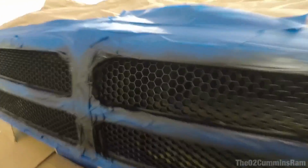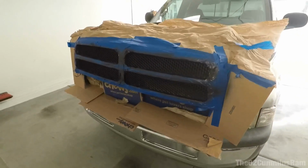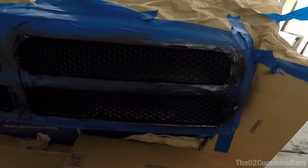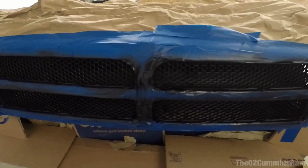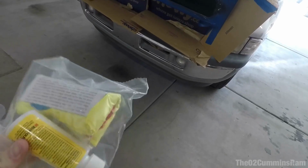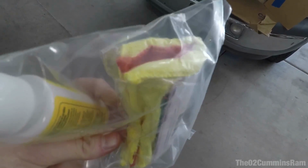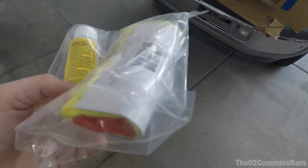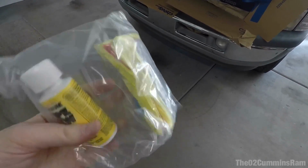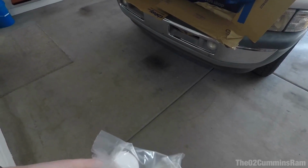Doesn't look like anything's really wrong there, but now I'm gonna try to open up that Renew kit. Maybe I'll put another little second coat on here real quick, and then let this dry and put another coat on. Opening up this little Wipe New kit here, basically it looks like you just get a bottle of the stuff, the instructions, and a couple of microfibers. So I'm gonna open this up, read the instructions, see what it says, and then start putting this stuff on the truck. Hopefully it'll make it all look new again.